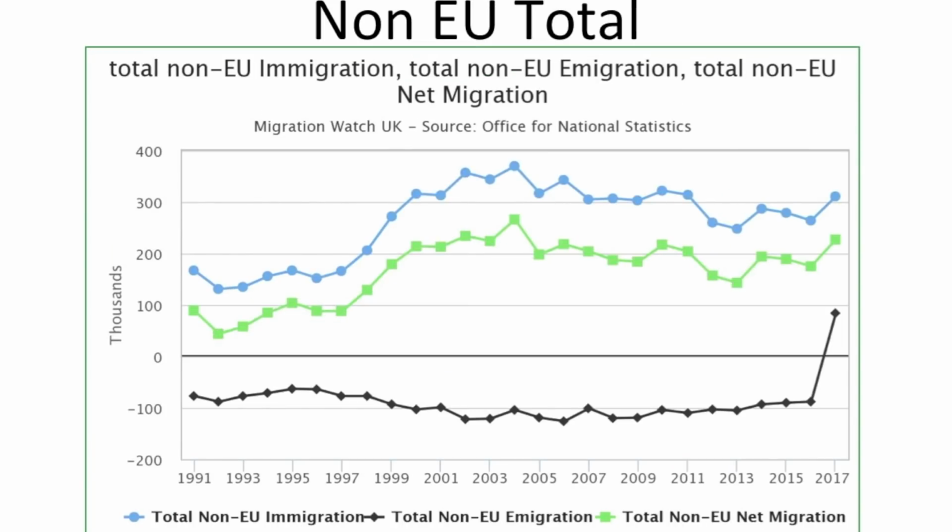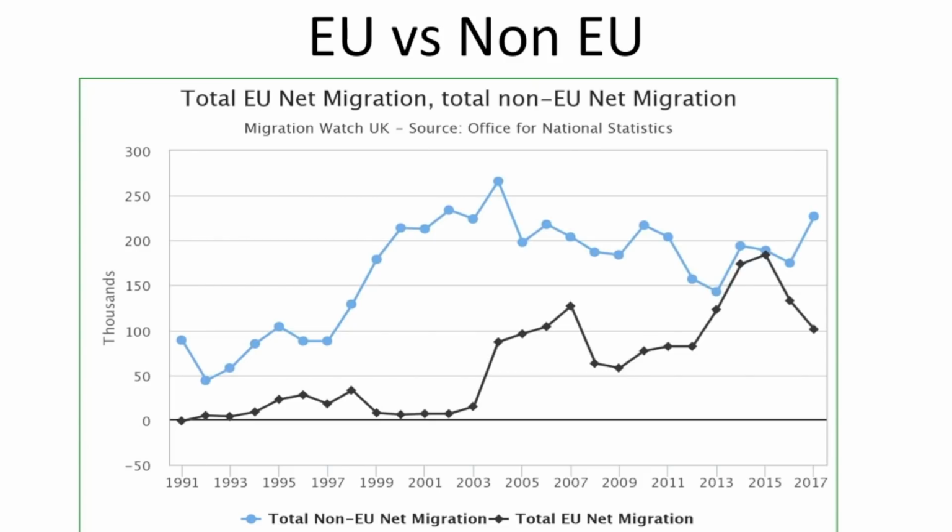Total non-EU immigration versus total non-EU emigration versus total non-EU net migration. So since 1991, non-EU immigration has risen and then pretty much stayed around this 300,000 mark. Net migration has risen and stayed pretty much around this 200,000 mark. And emigration, this is very interesting, stayed around the minus 100,000 mark, and then we've seen this weird peak after the Brexit vote, maybe a panic of people leaving, but that's very interesting as to what the Brexit vote actually did to non-EU migrants.